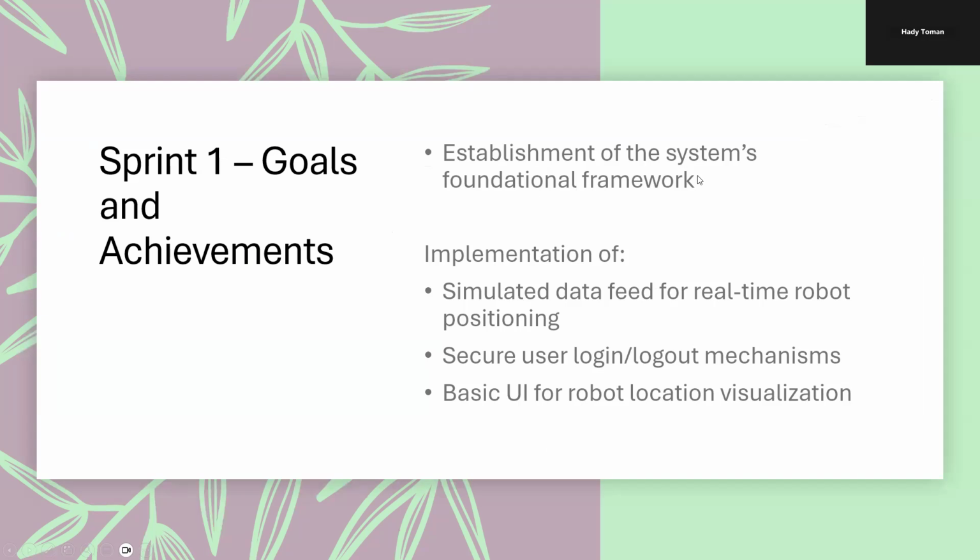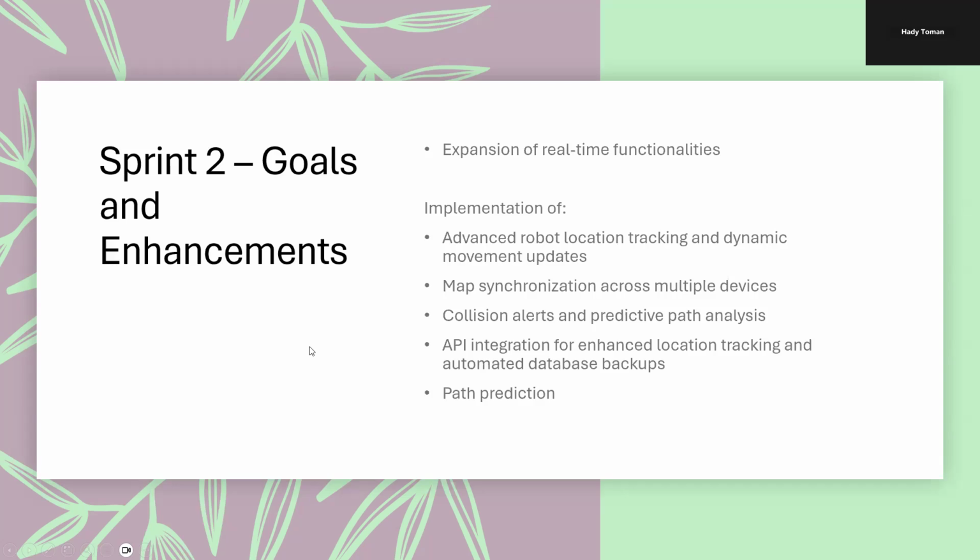So, establishing the frameworks. Here's sprint one. We established the frameworks, implemented data handling for real-time robotic positioning, secure user login mechanisms, and basic robotic visualization. And then for sprint two, building on the initial success.